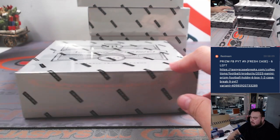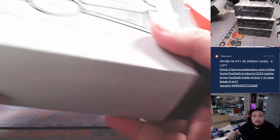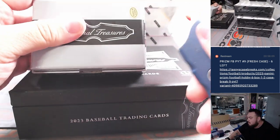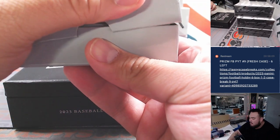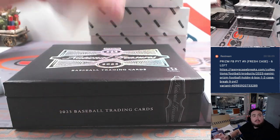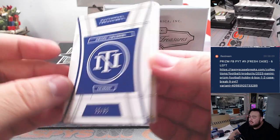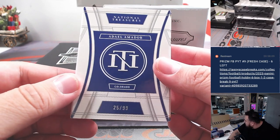Alright, here we go, Gus. Here we go. First booklet is an Adael Amador for the Colorado Rockies to 99. Rockies, that's an RMB already. Spot 5 going to Steven.